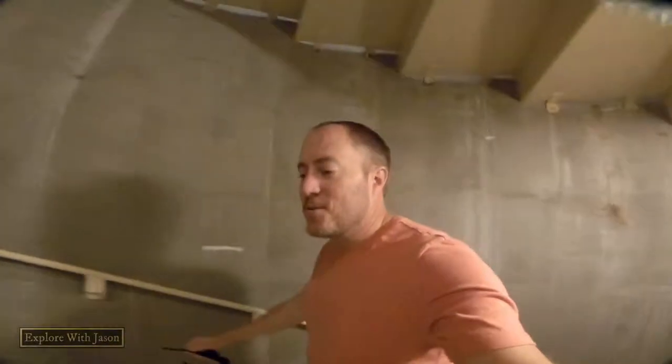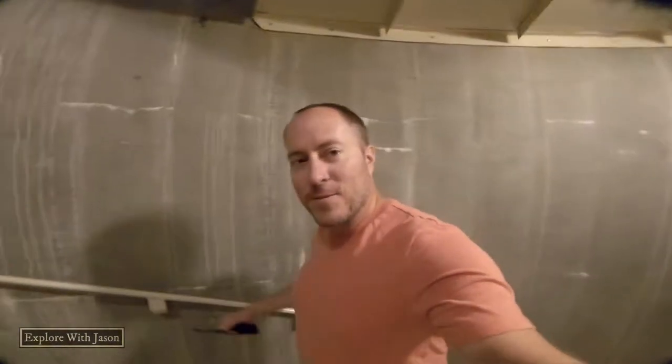So for climbing, they have a grain silo with a spiral staircase in it for climbing up so you can get a better view of the grounds.